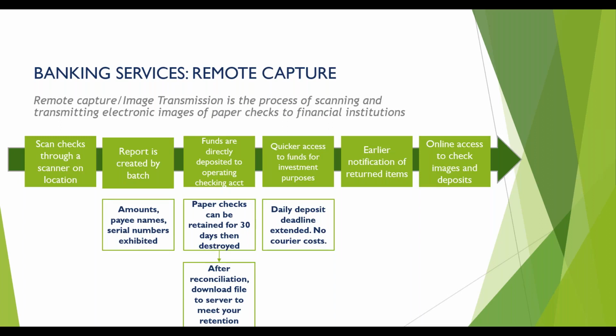Remote capture. This process is also an option to endorse your checks, scan them, and process them. So what you do is your clerk opens the mail, runs her check through this remote capture machine. It images the front and the back, endorses the check, and then batches a file for you. That file then in total is sent to the bank as an ACH, and that is deposited to your DDA account. So you can get reports from this. It images your checks, it endorses your checks, and then you can download that file to your desktop and retain it for your retention schedule. So again, this is just another option to get your checks processed.